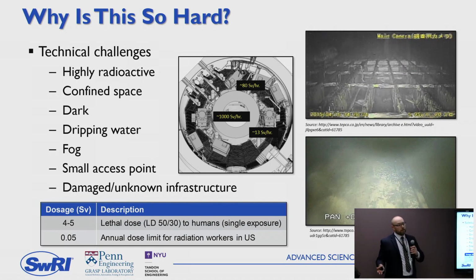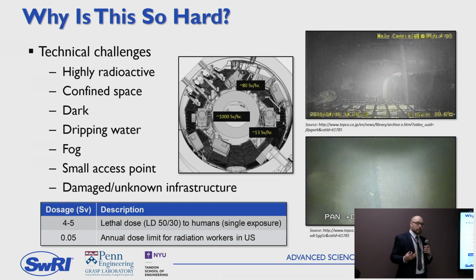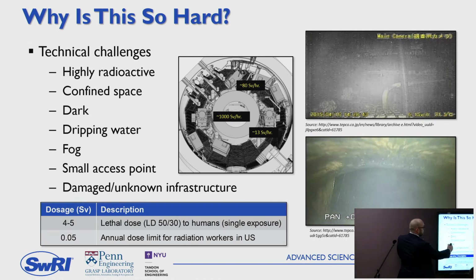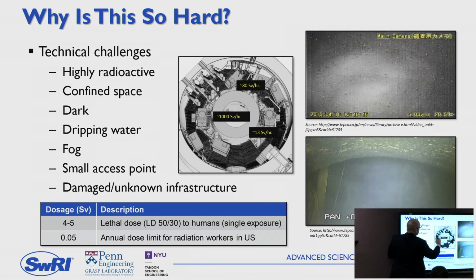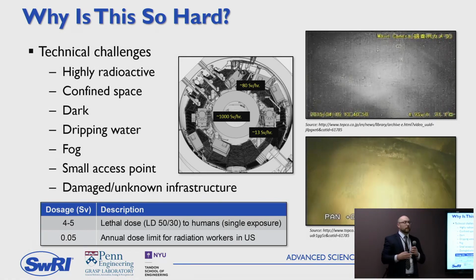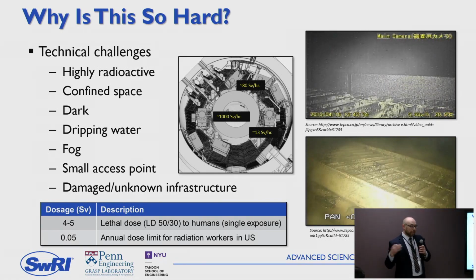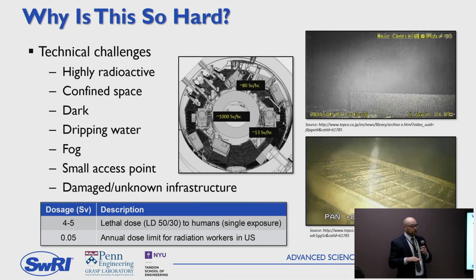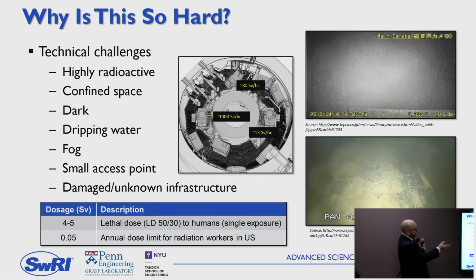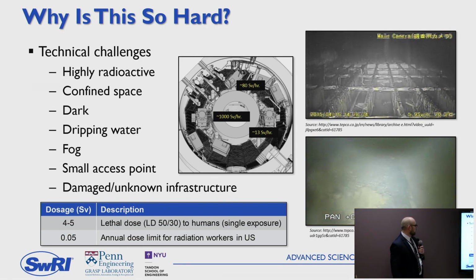It is a very confined space. I've been in Unit 5 myself. You're actually squeezing between pieces of equipment. It's dark. This area here is the primary containment vessel, the pedestal, and that itself is inside a building. So it's a building and a building and a building. It's completely dark, pitch black. There's dripping water in this environment, and that's because they're actively pumping water into these units in an attempt to keep the melted fuel underwater. It's foggy, as you can see in the previous investigation videos by some ground vehicles on the far right.